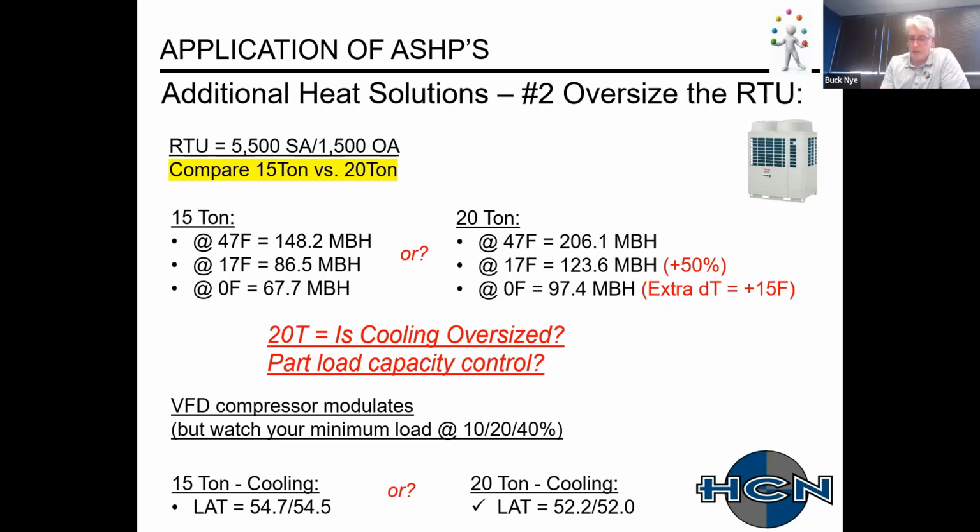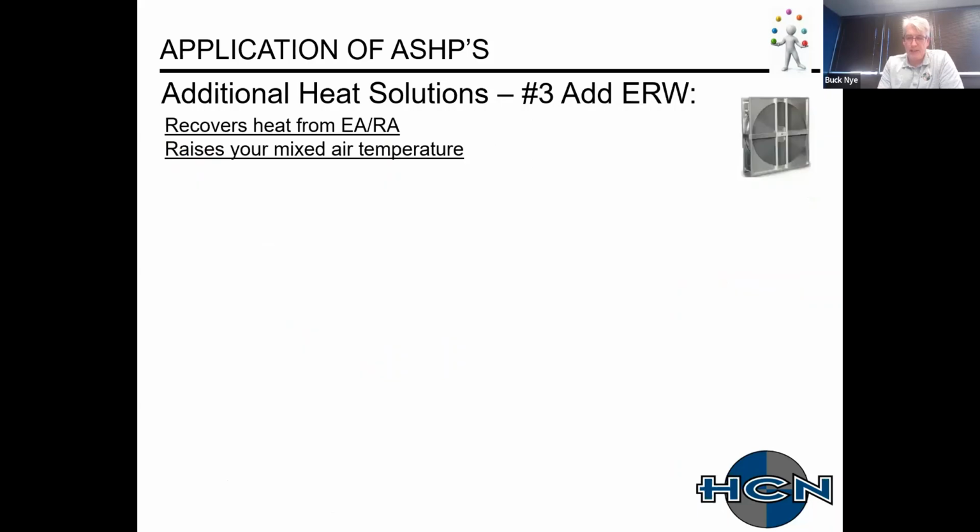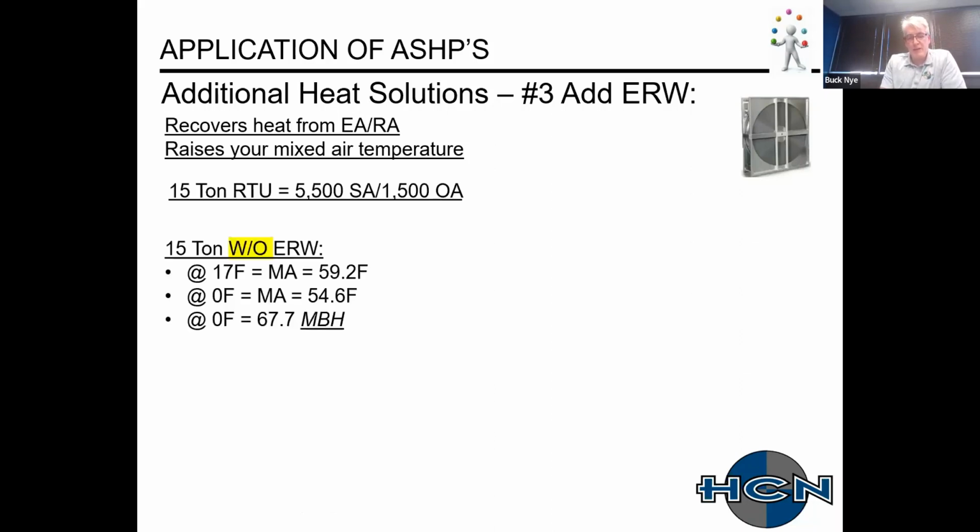I put a check mark just because the 52-degree temperature is definitely acceptable. It's not like you're going from 52 down to 45 or 42 or something, where you have to be worried that you're operating at the edge of the equipment's operating envelope. Option number 3 is to add an energy recovery wheel. Everybody's familiar with an energy recovery wheel. We're recovering heat from the exhaust air to return air back to our 15-ton unit.